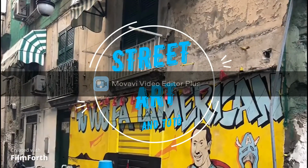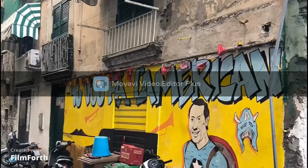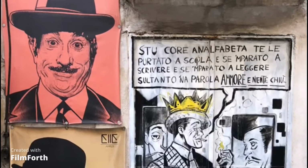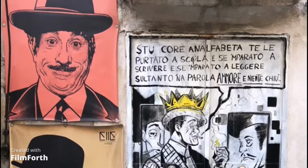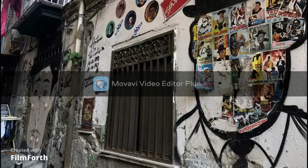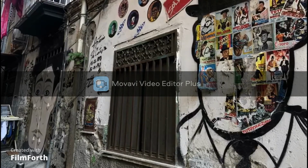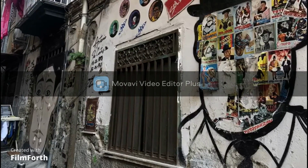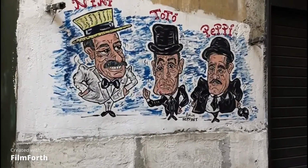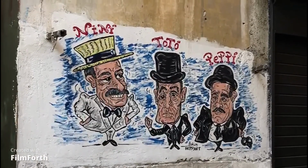Totò, also known as Antonio Curtis, is the most famous Italian comic. His is one of a smiling but sympathetic bourgeois figure. In fact, he was born in a family of impoverished Italian nobility. He served in the military during World War I and then began his acting career by working on musicals. He also acted in many successful films, and he is recognized as the symbol of Neapolitan mood.